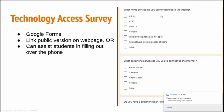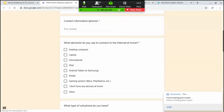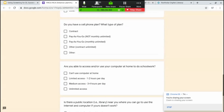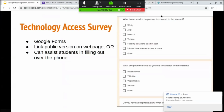And it asks questions like what technology they have access to, what devices they use, what service they use on the internet, what kind of cell phone they have, what kind of access they have, and things like that, so that we know right off the bat what tools they're working with. And we use this in a couple ways, either to make referrals so that they can get access to computers and to internet service. There are a lot of excellent nonprofits and government programs out there that will help folks with that. But we also use it so that we know what the capabilities are and what we're working with.